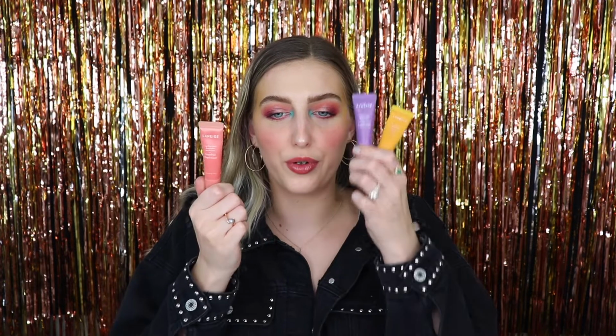And lastly, I want to talk about these guys right here. This is the Laneige Lip Glowy Balm. I have the grapefruit, the gummy bear, and the peach. Last year, I talked about the Laneige Sleeping Lip Mask, which is the one in the jar. I still use that all the time. That's still really amazing. But this is that same thing, but in a tube form, so you don't have to get your finger gross. And I'm obsessed with these.